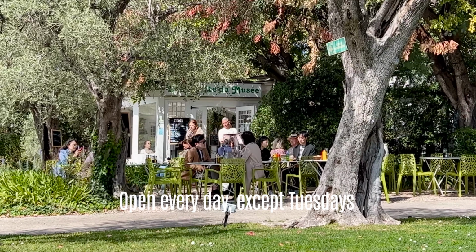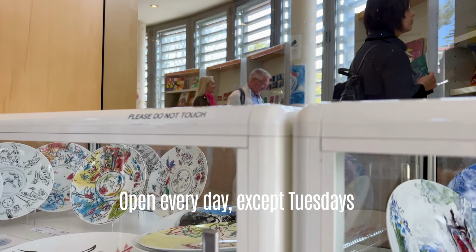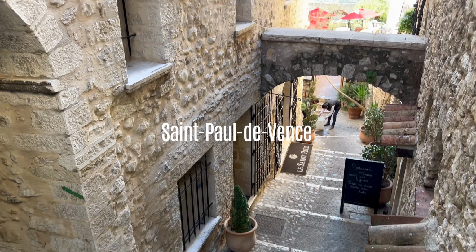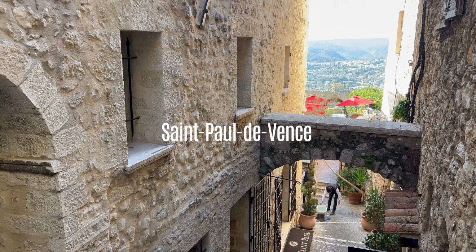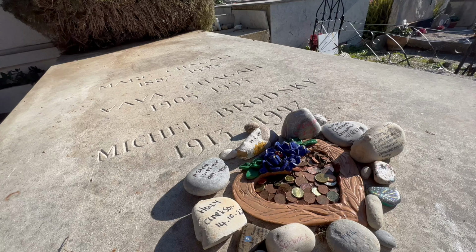There's also a charming garden cafe, and like all the museums we're visiting today, it has a shop packed with souvenirs. Did you know Marc Chagall lived for nearly 20 years in the stunning village of Saint-Paul-de-Vence, just half an hour from Nice? It's also where he's laid to rest.